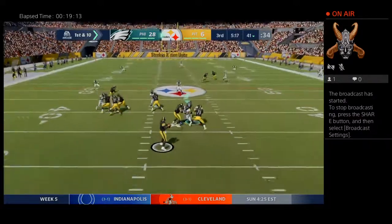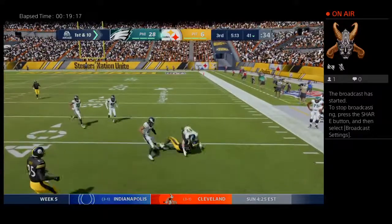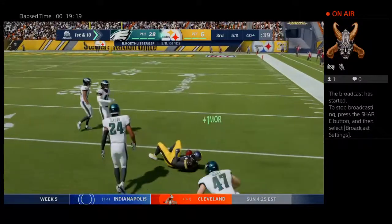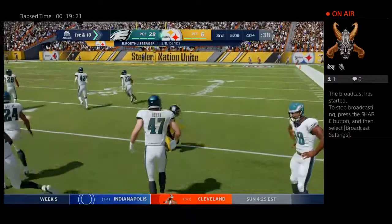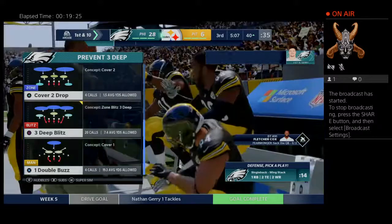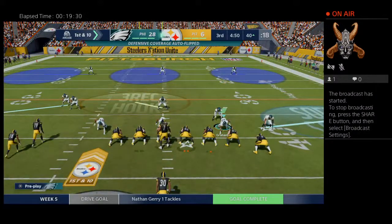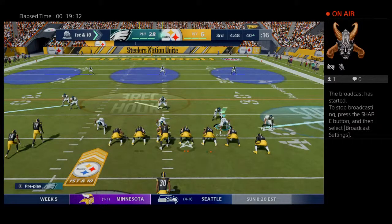Off play action, he'll throw to start the drive. Open man completes it to Smith-Schuster. And he's able to get this one down to the 40-yard line. First play of the drive, a success, 19 yards. And there's a catch by Juju Smith-Schuster, and he's hoping there's plenty more of that coming.